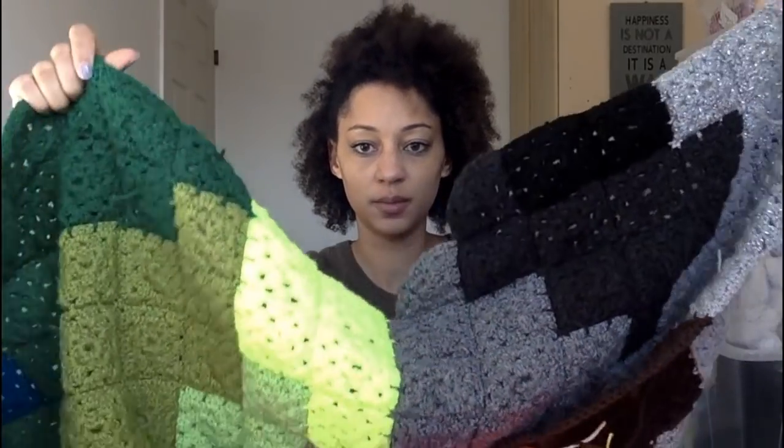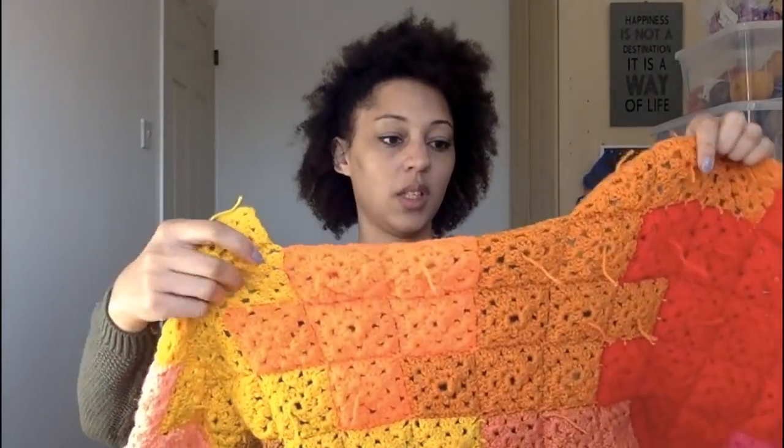The only thing I haven't got is a glitter green, but I don't think there'll be one going in because I just need to finish off this end with the green and the black, and this side with the yellow and the orange, and then it's complete.